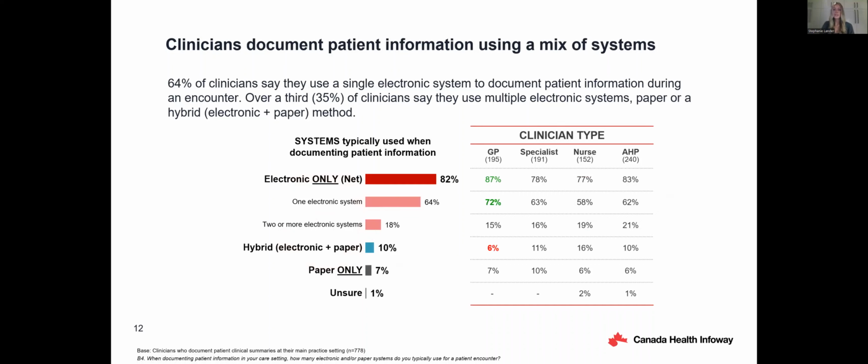Nearly all clinicians in our sample say that they do document patient clinical summaries at their practice. Primarily, we see that they're using just one electronic system to do so, as reported by 2/3 of our sample. However, this means that 1/3 of clinicians are having to use either multiple systems or still using paper only. We saw 18% use multiple electronic systems, 1 in 10 use a hybrid system of both electronic and paper, and 7% are using paper records only.